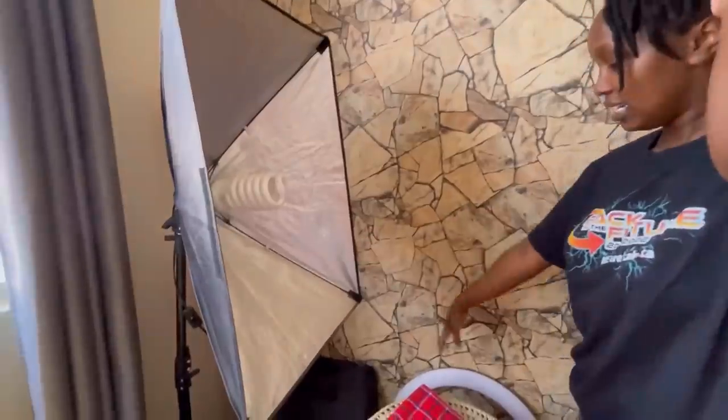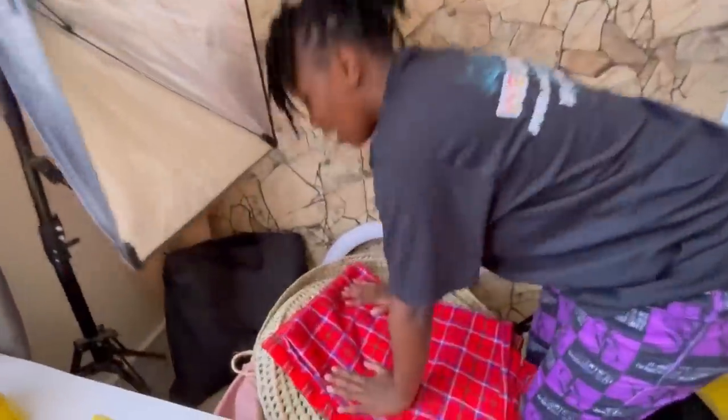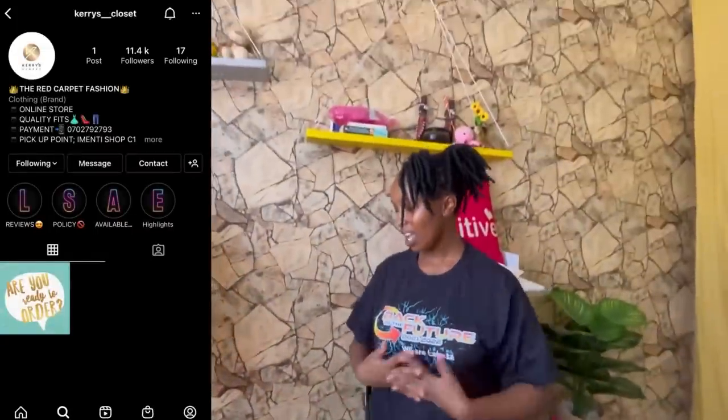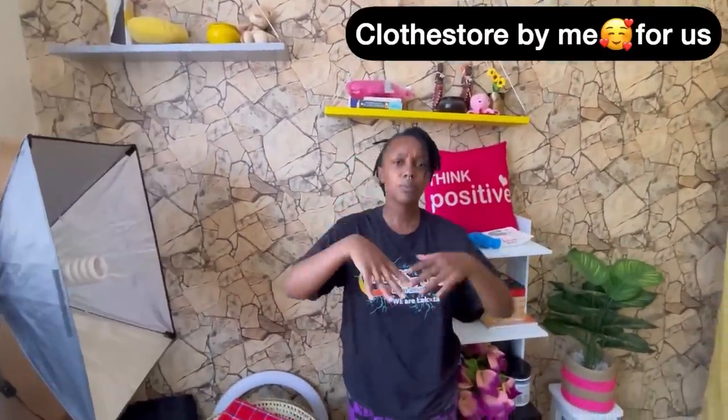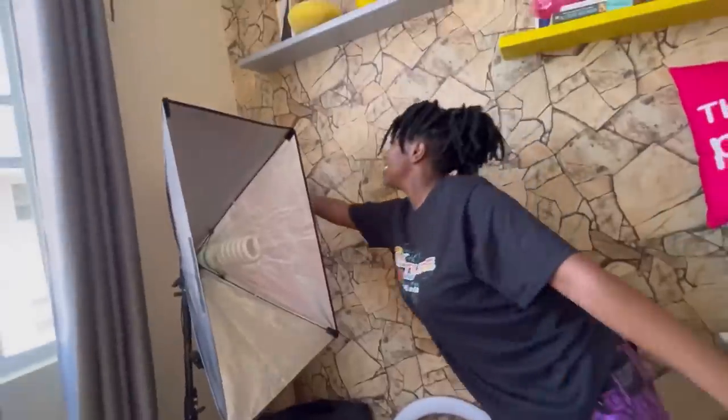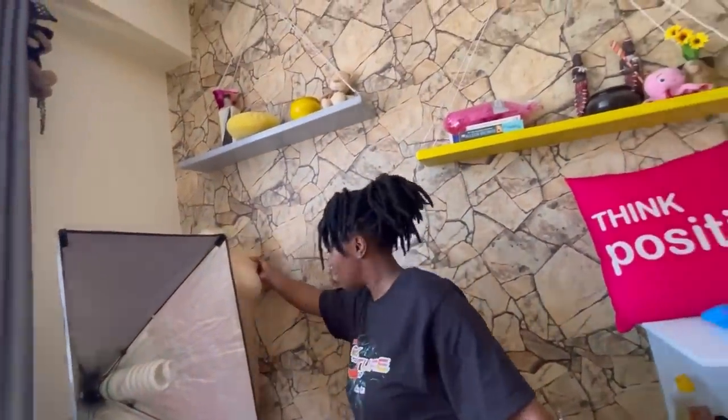This is my light. Inside here I keep clothes for Kelly's closet. By the way, if you don't know what Kelly's closet is, just go on Instagram and type it. In fact, I'll put the page somewhere here. A sexy mannequin over here.